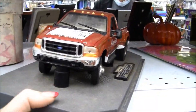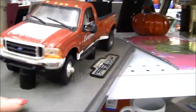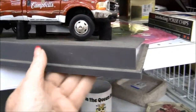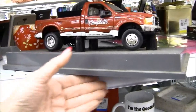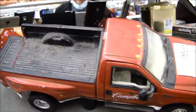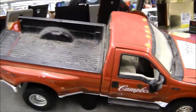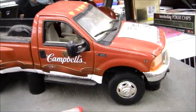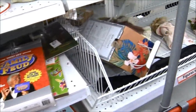I don't really collect matchbox. F-350. It's cute. It doesn't have the plastic case over the top. I wonder if that's valuable. Look, it's dirty, like they were hauling something. It looks like they actually used this truck. It's adorable. I'm sorry to have to say, but I don't want to leave that here. Some things are just too cute to pass up.